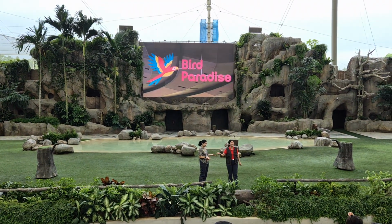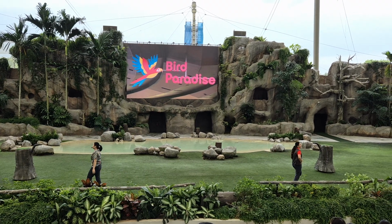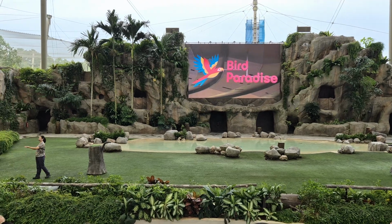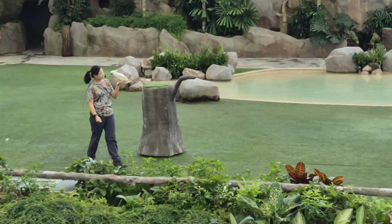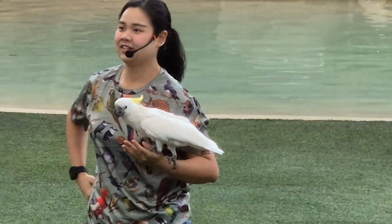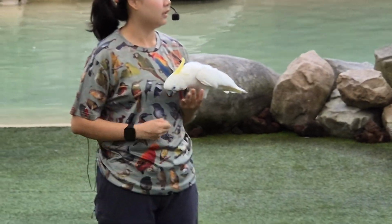Oh, more. Okay, well, since you all here want to see more, let us welcome some more special friends in the park. So everyone keep your eyes open. Now with me, I have Pete. Pete is a green-winged macaw. So green-winged macaws, they are the second largest in the macaw family. And you can tell he is about 10 years old.